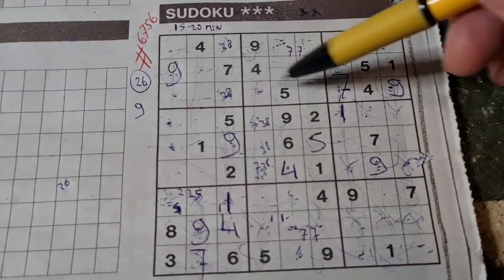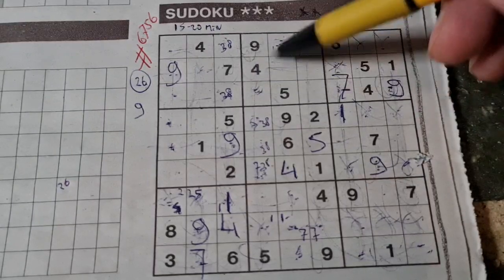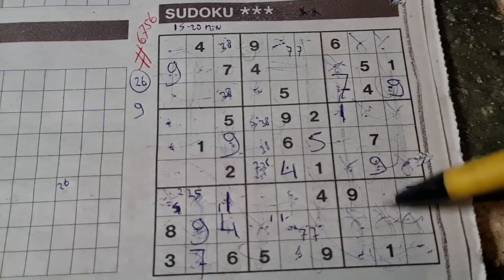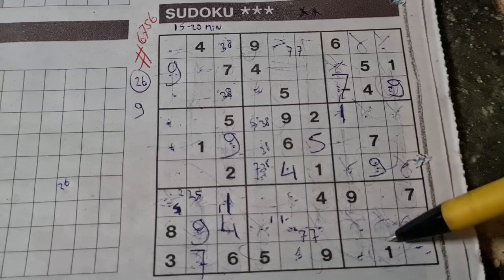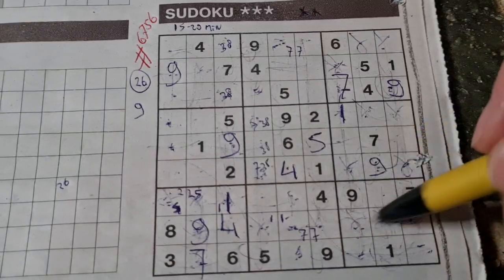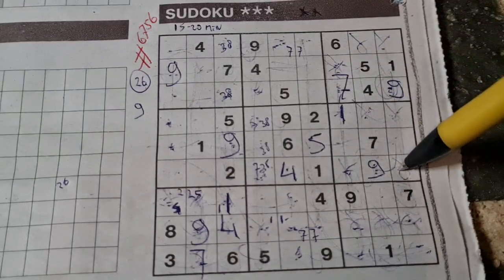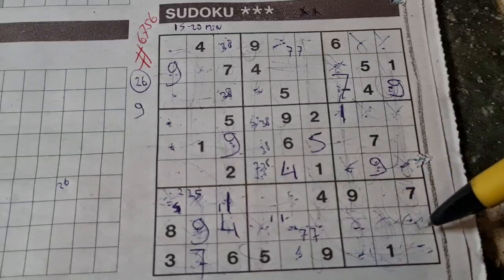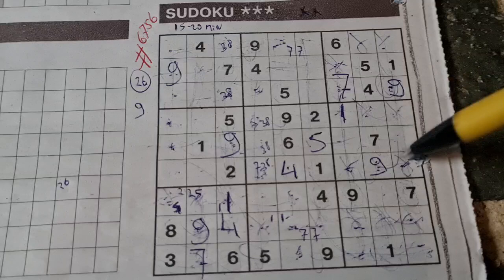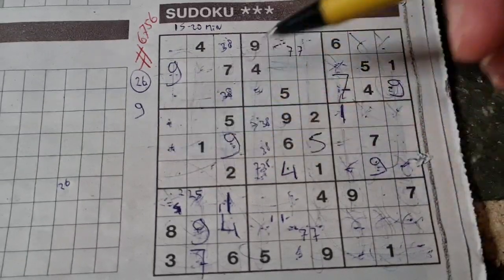We have a 1 here, 1 here. No, I cannot continue with 1. 4, 5, 5, 5. And the 4 here. Need a 4 there. Need a 4 here.